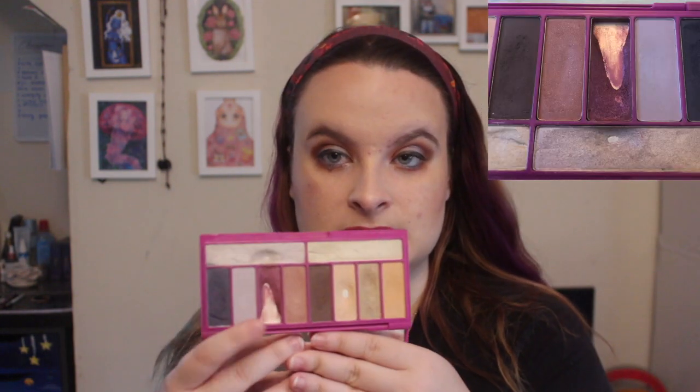Okay, these next two I'll just talk about at the same time because they haven't been used. So this is the Lorac Free Spirit palette and then the Naked 3 palette. With the Lorac Free Spirit palette, I'm focusing on the shade F7, which is this pink one. My goal is to completely finish it. This palette is in rotation, but I just haven't used that shade yet. So, no use there. And with the Naked 3 palette, the shade I'm focusing on is Limit.